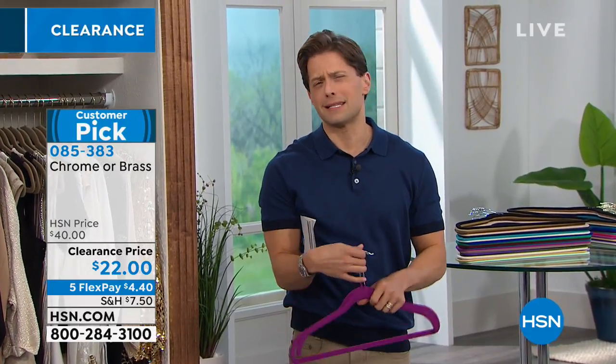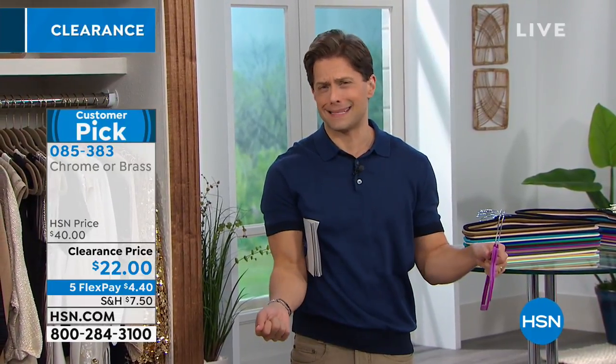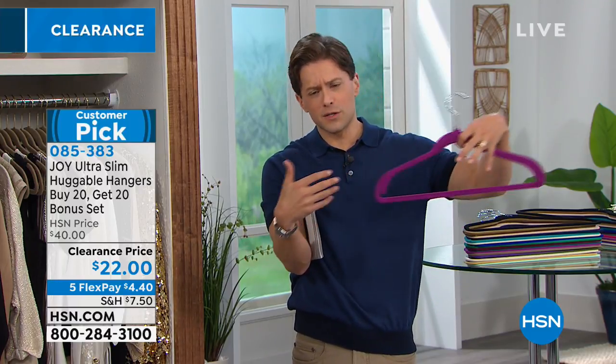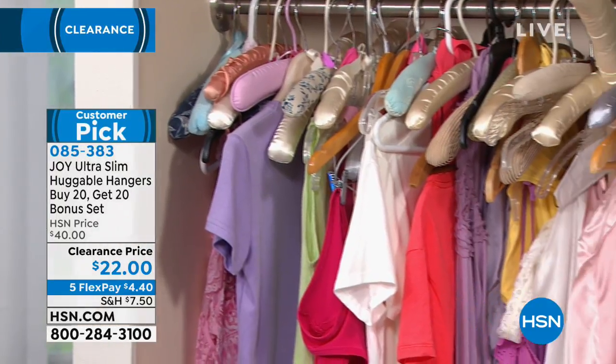And you get rid of the sad old stretched out plastic hangers. You get rid of the fancy wooden hangers that cost a ton of money and have that weird swooping curve that feels like it takes up half of a shelf in your closet. You get something that's streamlined, that's simple, that's elegant, and that saves you a ton of space while still taking better care of your clothes.